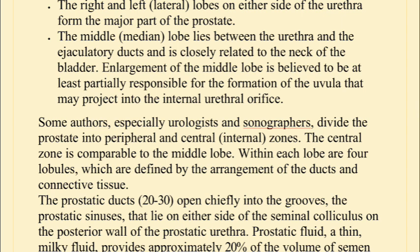Still talking about the lobes of the prostate, I've mentioned the anterior lobe, the posterior lobe or inferior posterior lobe. Then of course the right and left lateral lobes. You find them on either side of the urethra and they form the major part of the prostate. You also have a middle lobe, some call it the medial lobe of the prostate. The middle lobe lies between the urethra and the ejaculatory ducts and is closely related to the neck of the bladder. When this middle or medial lobe enlarges, it could be responsible for the formation of an uvula that will project into the internal urethral orifice.